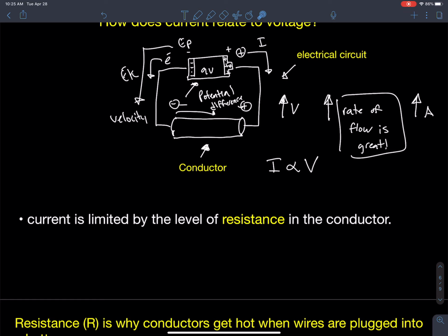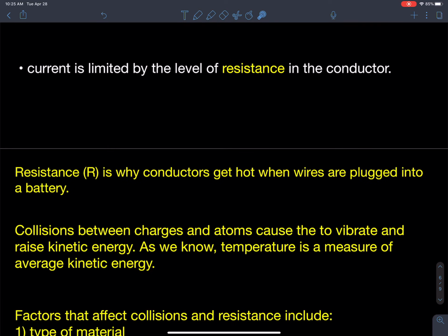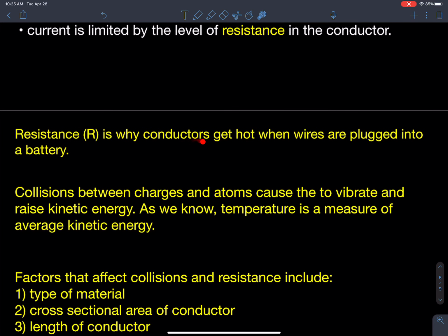Okay, and the rate of flow is not just limited to the voltage, because inside of that conductor, different materials hold those electrons and charges tighter than others. Okay, so current is limited by the flow of resistance in a conductor. So this conductor might resist the flow of charge. Okay, and some conductors like gold don't resist it much, but some other conductors like aluminum would resist the flow by a lot. Okay, so resistance is why conductors get hot.